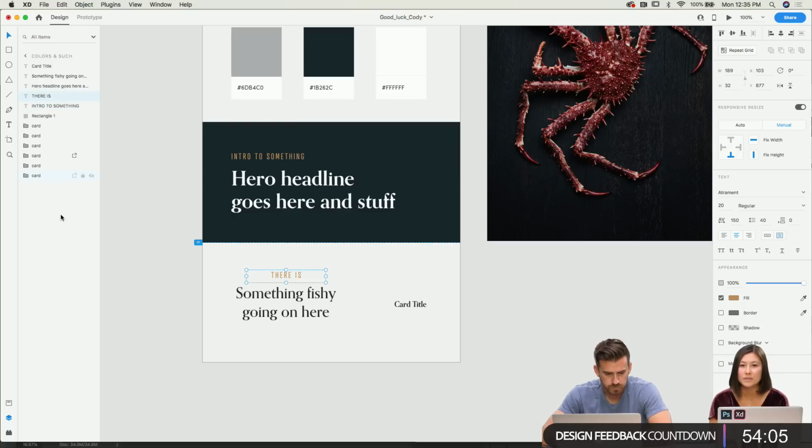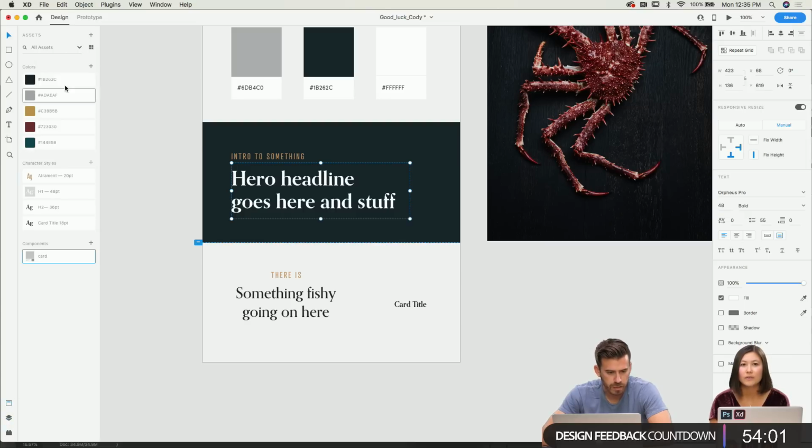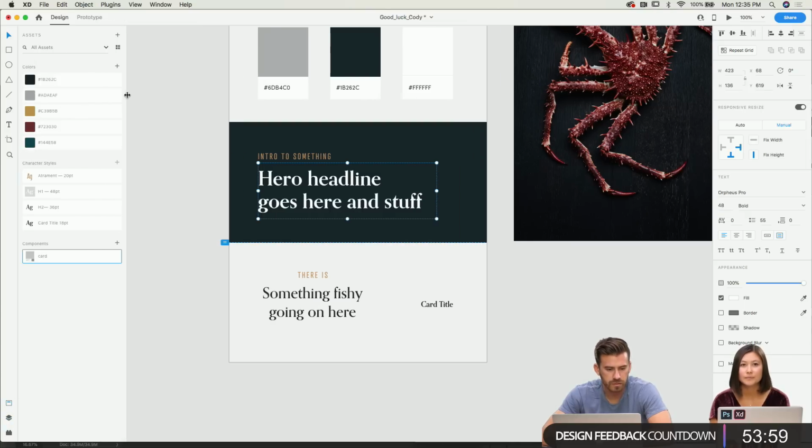Yeah, that all caps is nice. And I think I might have made some styles here. So I've got my colors in the assets panel. This is really helpful when you're designing. It's like a designer's cheat sheet, because you always have to refer back to it. If you hopped in my file, you could follow this as a guide. I've got some character styles in there too.